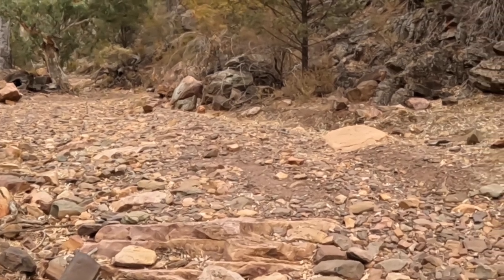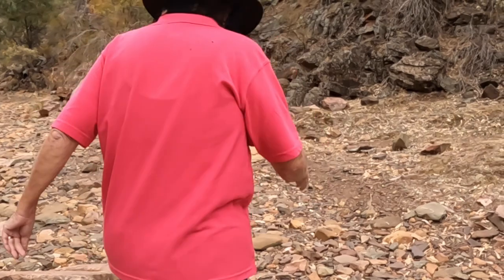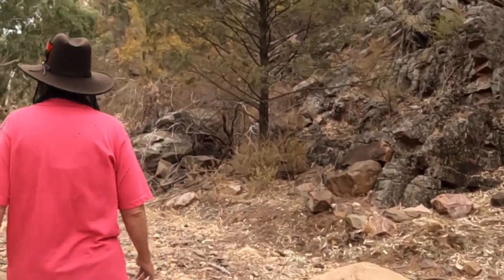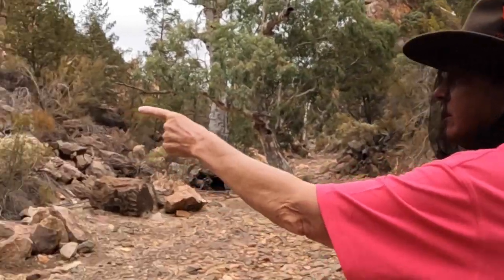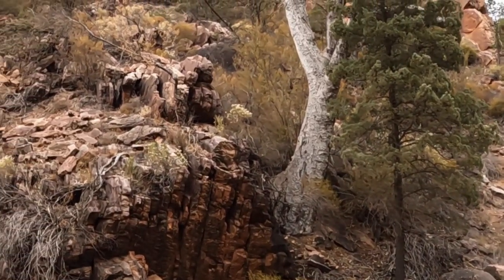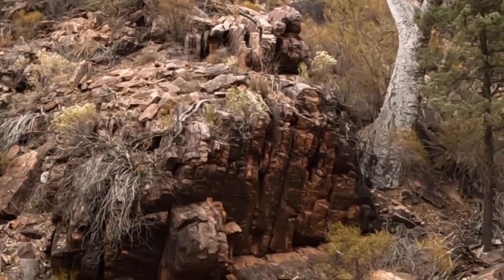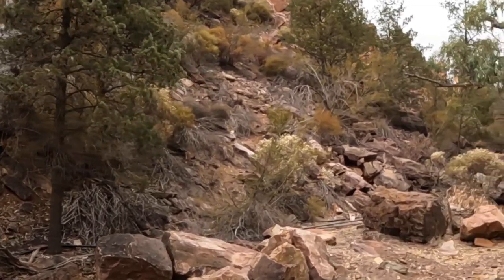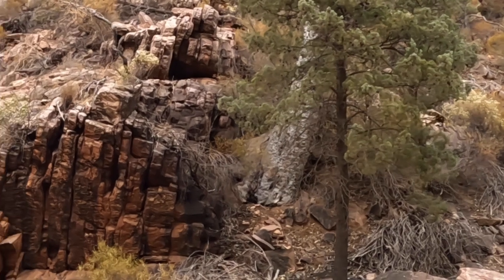Try not to break our ankles. Wearing our fly nets, plenty of flies around here. Look at this. The geology is amazing around here. Yeah, over here as well. This whole gorge has been pushed up sideways or something, I don't know.